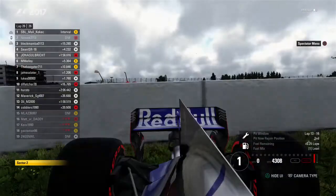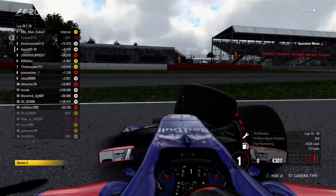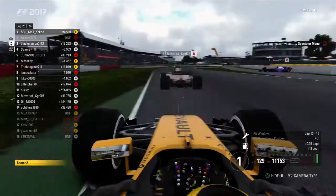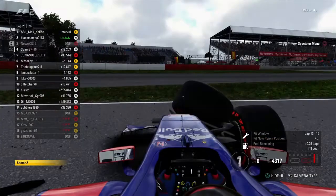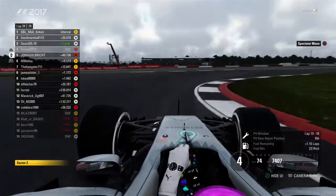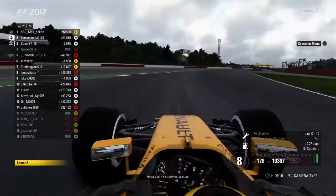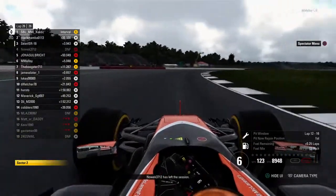Where is that, Jamie? Is that on exit of Cop? No, that looks like coming into the old pits. The old pit entry, yeah. So that's going to move Black Mamba up to second, that's going to move Sean up into podium, and that's going to move Jonas up into 4th position. So Noack bins it.